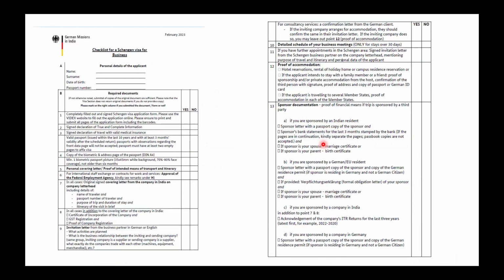You can download this checklist from the same VFS website that I was showing you here, right? Now, this is a checklist for a Schengen visa for business. So if you see, this is not for Germany. I've downloaded it from the German website, but this is for Schengen visa for business, right? You can similarly download one for personal reasons as well. The documents that are required in case of business are much more, right? So if you are applying for travel or tourism, your documents might be even fewer, but most of these documents will get covered through this video.